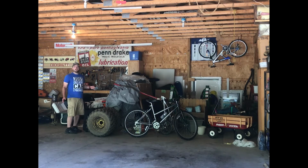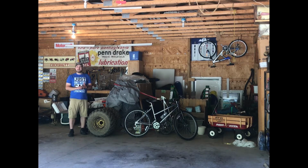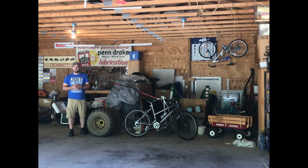So I'm going to separate into a couple different piles. I'm going to make a garage sale pile, a just needs to go somewhere else pile. I'll get a big garbage bag and make a bag of garbage, things that need thrown out.